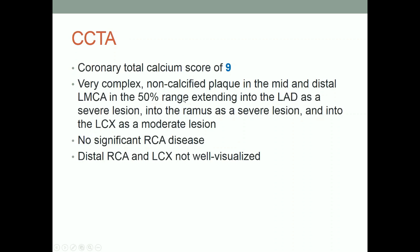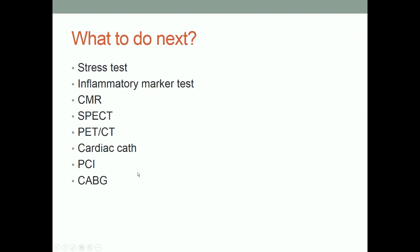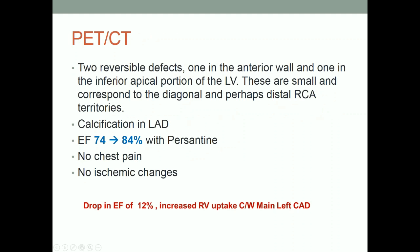A very complex, non-calcified plaque in the mid and distal LAD. It's got an ulcer in it, severe LAD, severe circumflex. Everyone would say that this gentleman needs bypass surgery, of course. But of course not. I mean, basically, his brother died on the table, and so he's not going to have bypass surgery. There's 2 reversible defects on the PET scan, corresponding to the diagonal and the right.